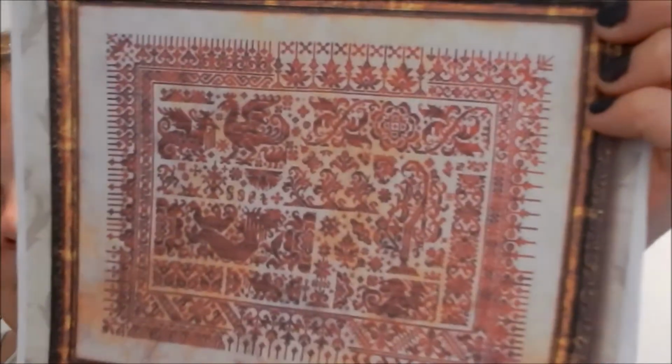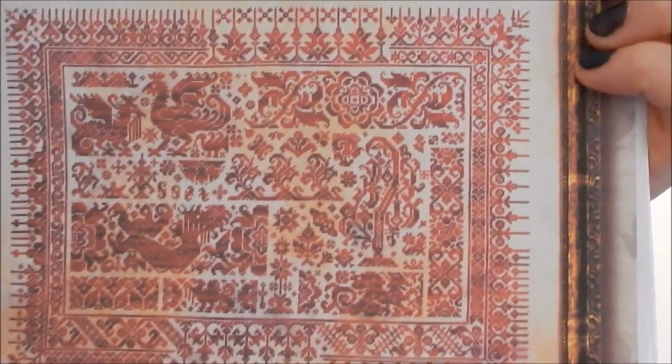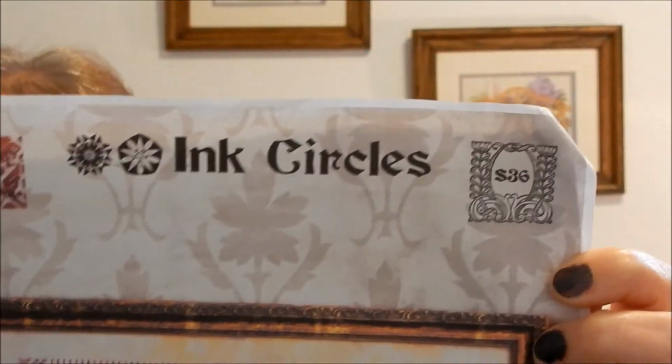My dragons of Sumatra, got the picture up front, is an Ink Circles design. I'm sure you've seen it. Lots of people have stitched it or are stitching it. And that's what the design looks like. It's Ink Circles, the Dragons of Sumatra.